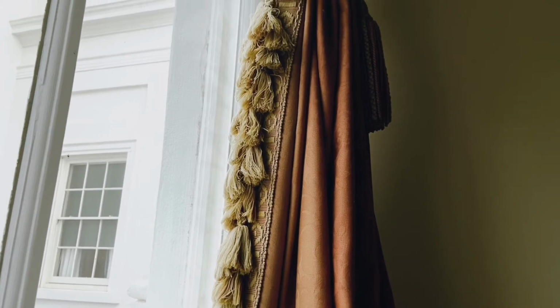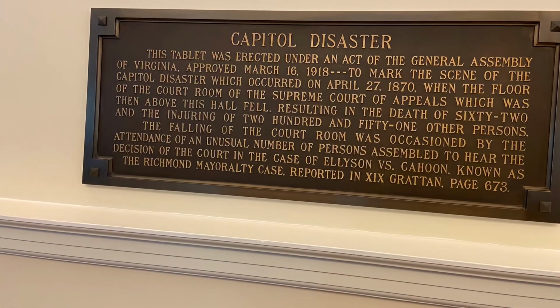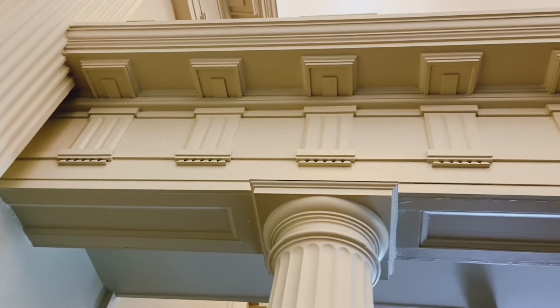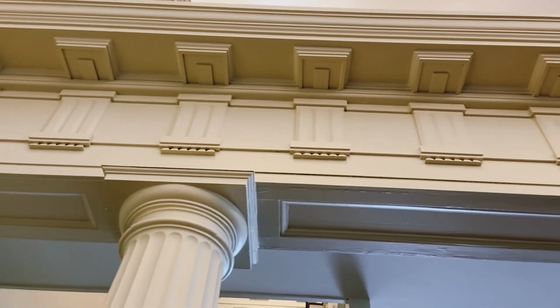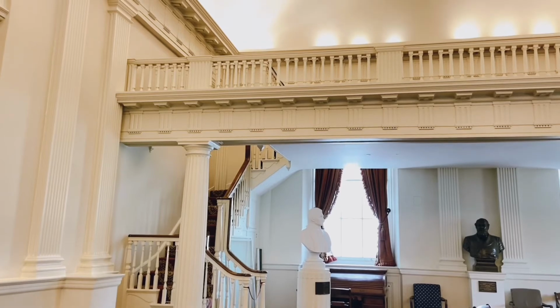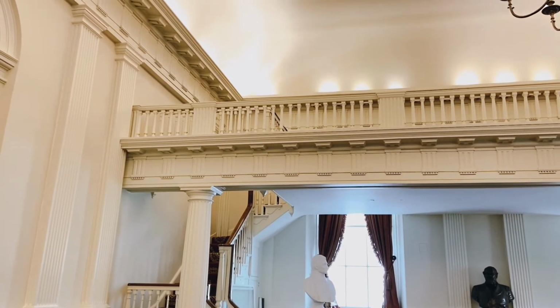There was a mayoral race in Richmond that was very contested, and it ended up in court, which was on the 3rd floor, right above us. And they had like 300 people packed in the courtroom. It collapsed all the way from the 3rd floor down to the 1st floor. And 60-some people were killed.